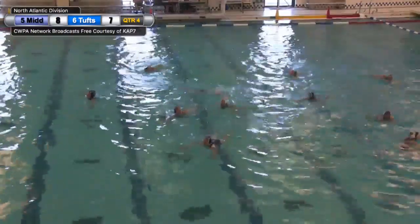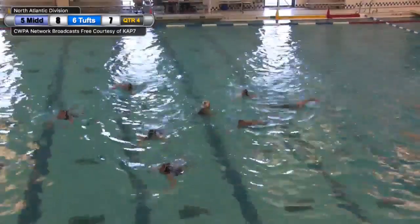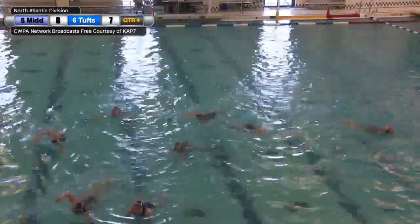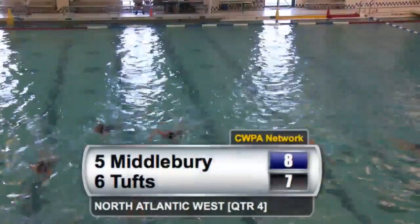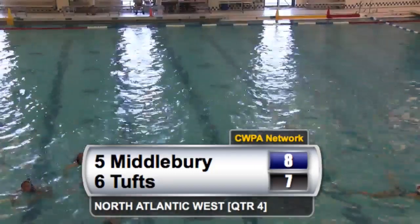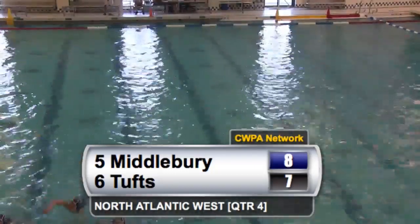It'll be a timeout, I believe, for Tufts. About 5 minutes to go in regulation, maybe less. And this game, not over by any means. It's the 5th-ranked Middlebury Panthers in white and dark, 8, and the 6th-ranked Tufts Jumbos, the defending North Atlantic Division champs, 7.